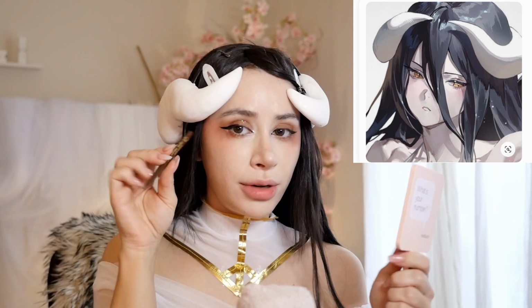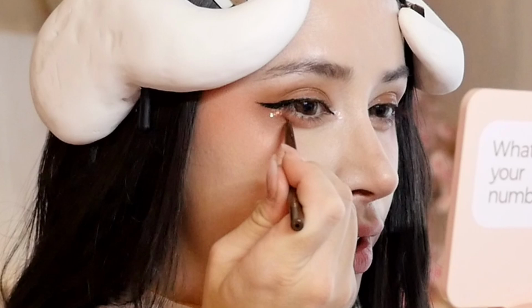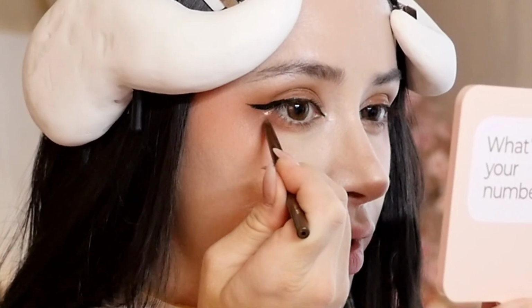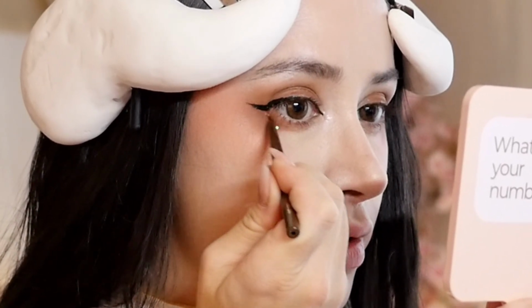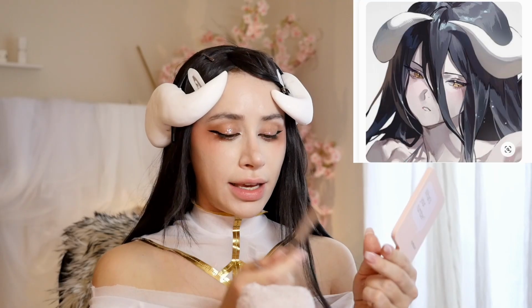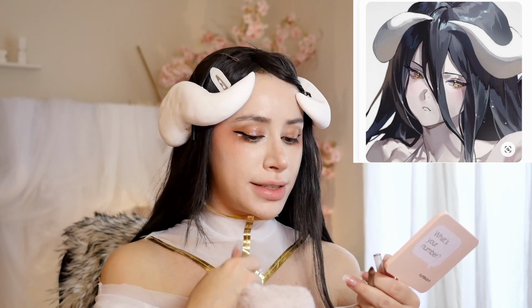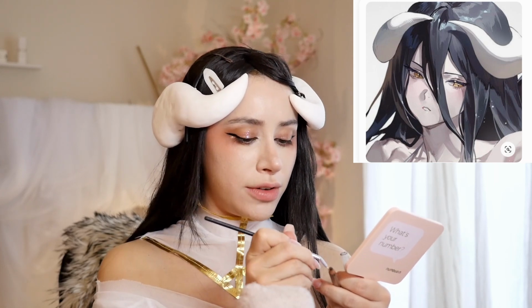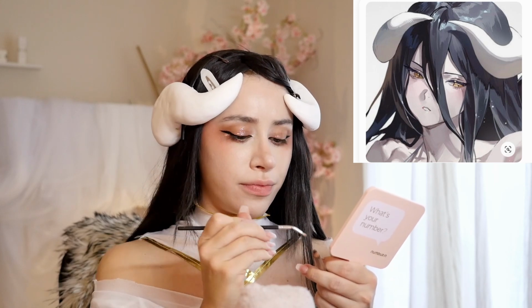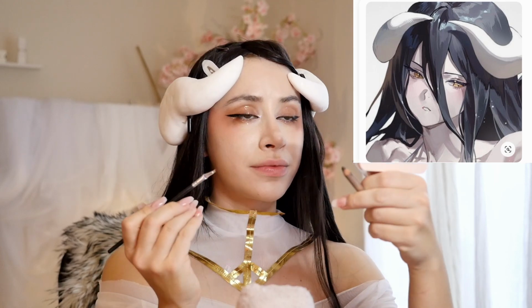Taking my Heroine Make Auto Eyebrow in the 04 shade. I'm just gonna define a little bit of an extended aegyo sal here. I might need to go darker. I don't think that's gonna show up. Instead, we're taking the Nude by Nature kohl pencil in Espresso. Favorite kohl pencil ever. And just this pointed angled eyeliner brush.